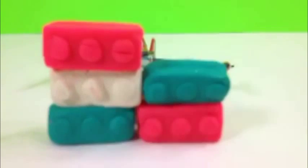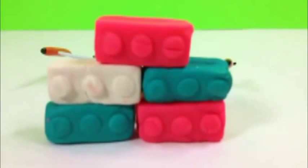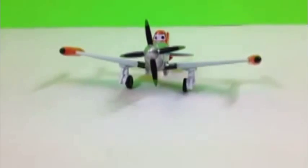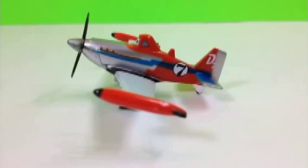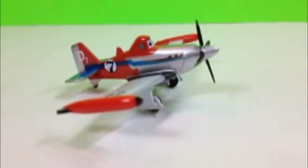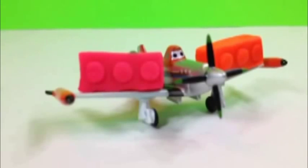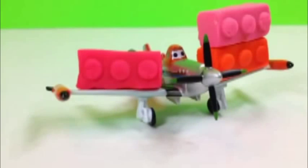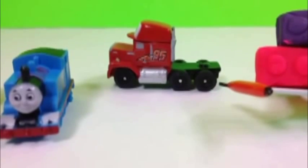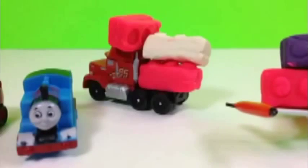Here comes the big surprise. And it is Dusty of Disney Planes. Dusty is the protagonist of Disney Planes. You can see on Dusty's wings we have Play-Doh bricks. Trying to put more. Let's see how many bricks can Mac carry.